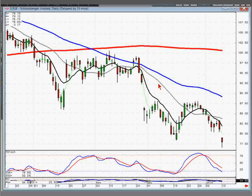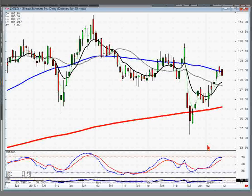Schlumberger, stay short. It gapped down after a left-right combo, still confirming this downtrending channel. Oh, I'm sorry, that was Schlumberger. Did I do Gild, or did I go right past it? Oh, Gild was the bobble. Gild might come back and test that. Schlumberger was the gap down.